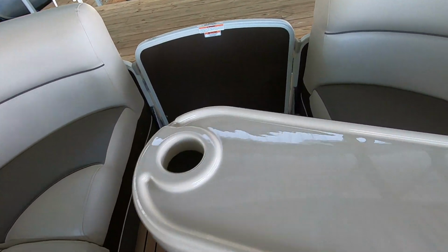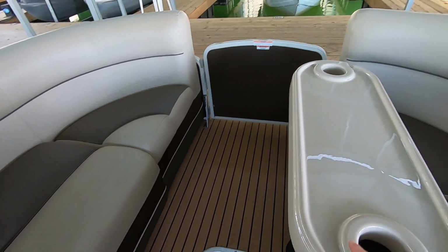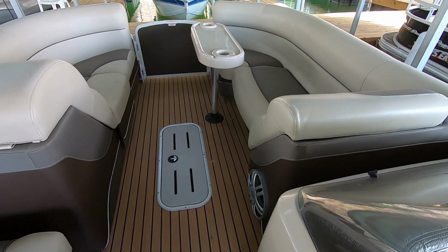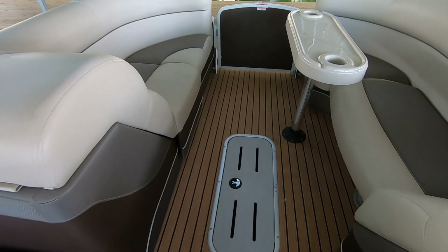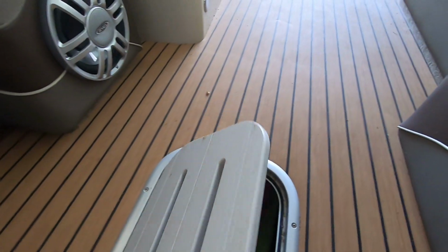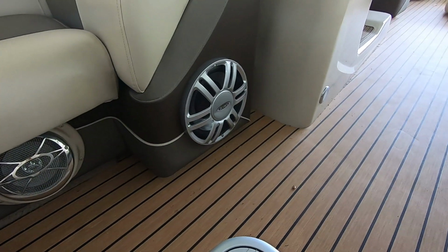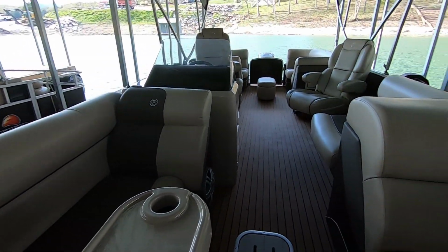If you're sharing this with people sitting across from you, you can do that, or you can pull it over, and it just does not take up a whole lot of space, even when it's mounted in position like it is now. So we've also got in-floor storage right here in your center pontoon. This does have 25-inch diameter pontoons. Looking at a big Jensen subwoofer right there. We've got 6 total speakers plus a subwoofer.